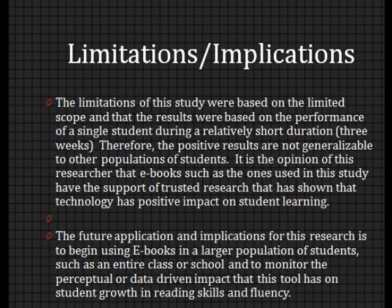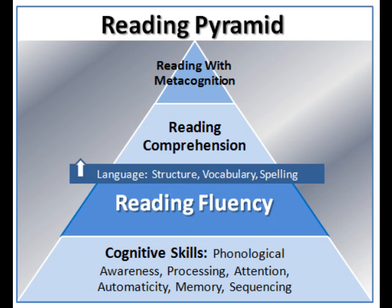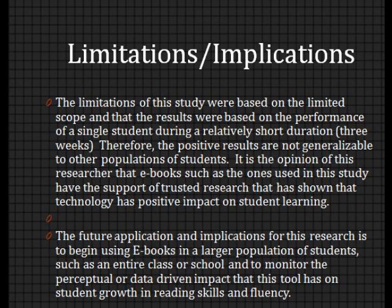Limitations and implications. The limitations of the study are obviously that it is based on the results of a single student. Therefore, the results cannot be generalizable to other larger populations of students. However, it is the opinion of this researcher that ebooks such as the ones used in the study have the support of trusted research that has shown that technology has a positive impact on student learning. The future implications of this research is to begin using ebooks in a larger population of students, such as an entire class or school, and to monitor the perceptual data to assess the impact on literacy skills and student growth.